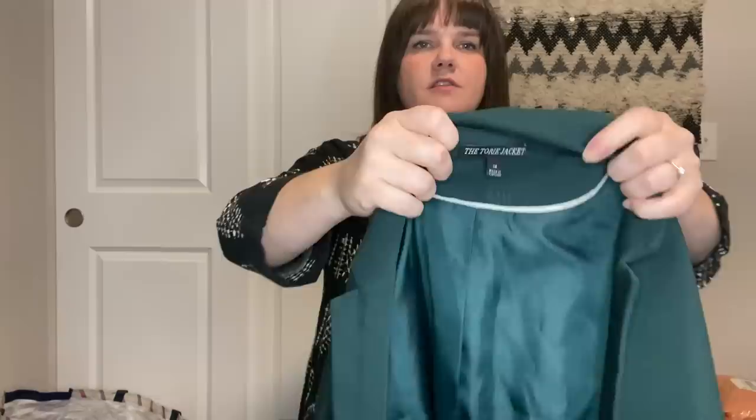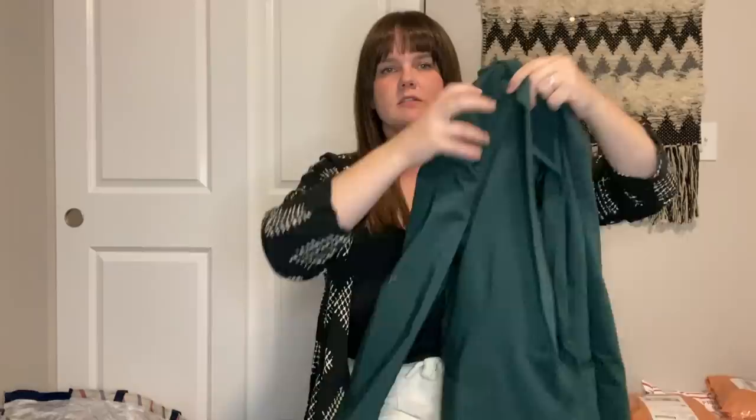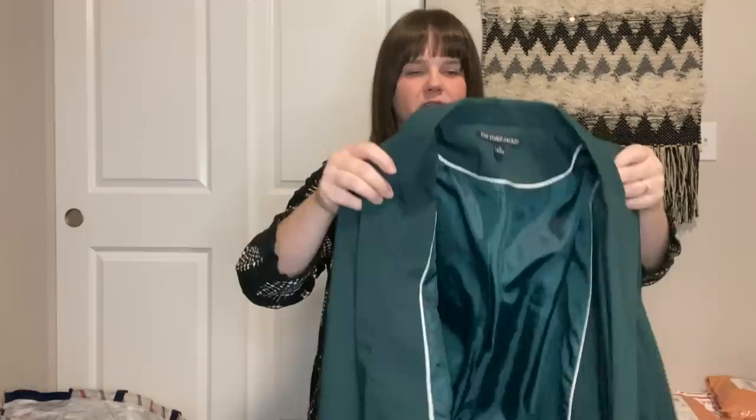Okay, this is, oh my gosh, Apartment 9, I think it is. It's just the Tory jacket and it's a size 14. It's a really pretty emerald green, just a women's blazer jacket. So cute. Resale is not super good, I guess you could say, but I just thought it was a really good style piece and I have it listed for I think 25. So between 15 and 25 on that one.